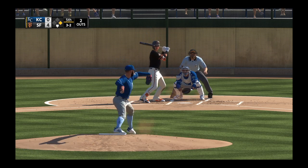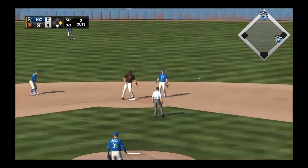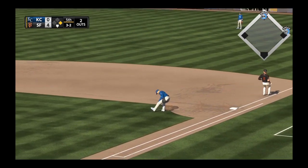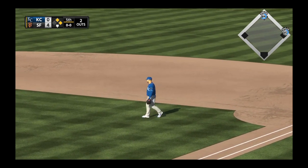Now the payoff pitch home. Hard hit ball to short. Fielded cleanly. On to first, and it's dropped. And the inning will continue now as there are 2 on with 2 away.